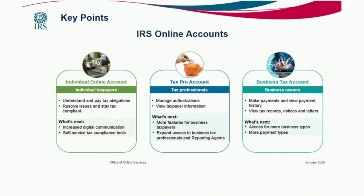Business tax account is only barely a year and a half old. We have a lot of big plans, all centered around access. We want to make sure that we can allow as many business entities to access business account as possible. Secondarily, our goal is to expand on features as well. So we do have a slate of features, like I mentioned, expanding payment types, offering more direct communication channels. So there's a lot going on there.